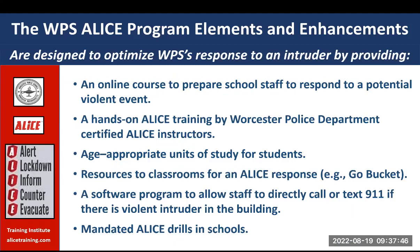The Worcester Public Schools ALICE program elements and enhancements are designed to optimize Worcester Public Schools' response to an intruder by providing an online course to prepare school staff to respond to a potential violent event, a hands-on ALICE training by Worcester Police Department certified ALICE instructors, age-appropriate units of study for students, resources to classrooms for an ALICE response, a software program to allow staff to directly call or text 911 if there is a violent intruder in the building, and mandated ALICE drills in schools.